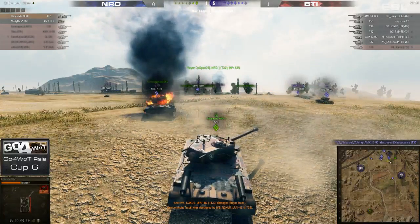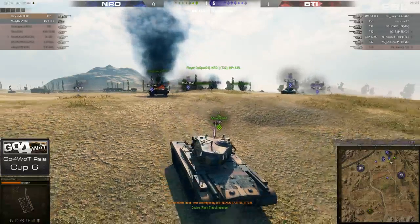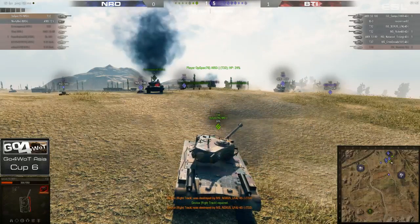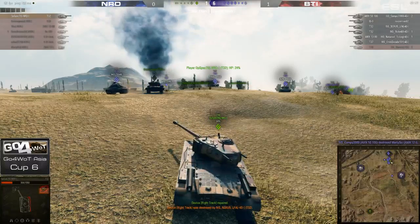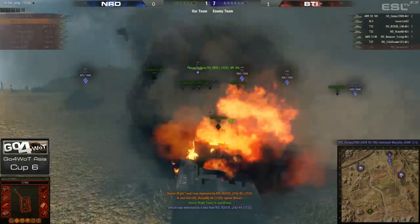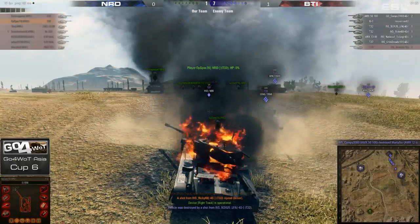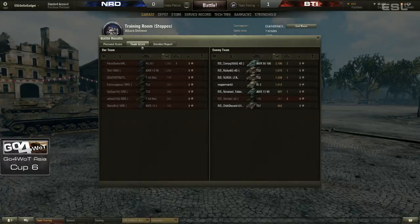The AMX 12T not going to be able to do anything apart from that. BTI, I was getting a little bit worried for them as they were getting kind of flanked up on, but they flicked the switch, they pulled the trigger, they responded very, very well, and that's going to be only one tier 8 gone down for them in a 1-for-7 battle. So, wow. Very, very impressive moves there from the new team on the block, BTI.